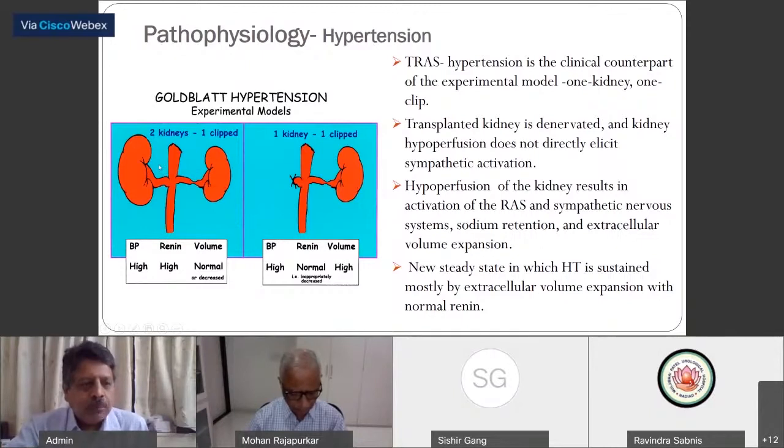As compared to the two kidney, one clip model, the BP will be higher, renin will be high, and usually the other kidney will excrete the volume. So the volume will be normal in the two kidney one clip model as compared to the one clip, one kidney model. A new steady state will be achieved as time passes and the hypertension is sustained in order to maintain the increased extracellular volume, and the renin becomes normalized.